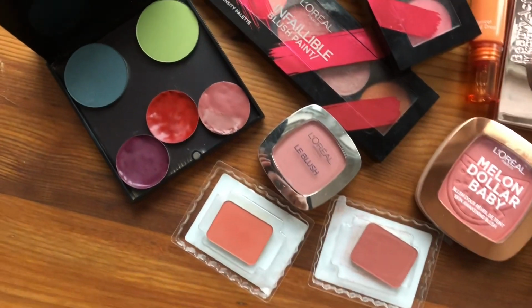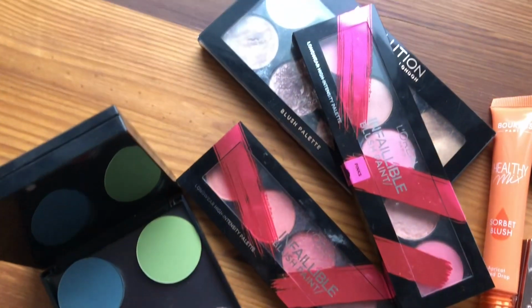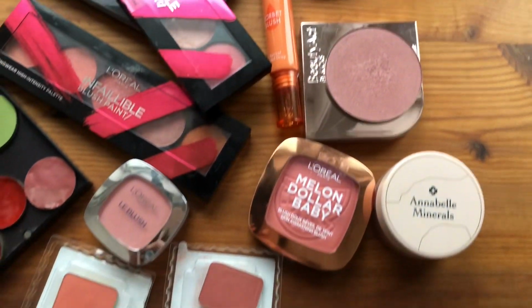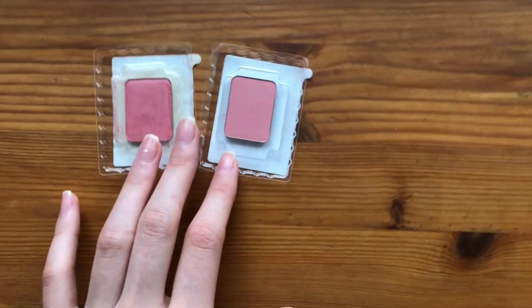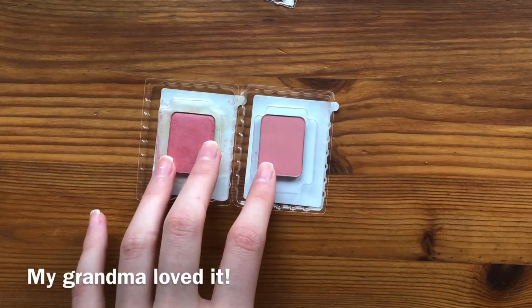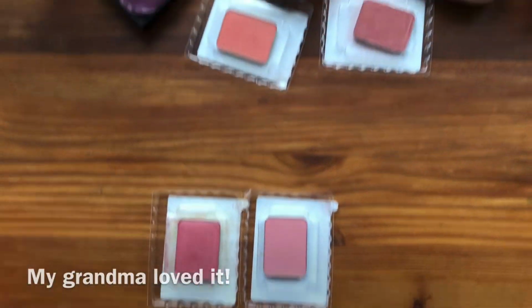In total, I kept 15 blushes and blush palettes. I decluttered only these two blush singles. I will be giving them away to a friend, or if my grandma wants them.